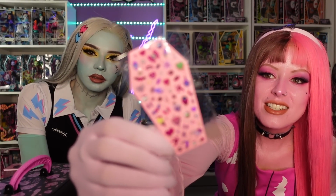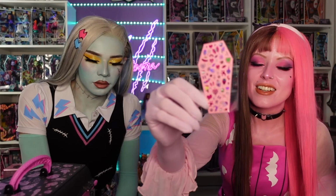I love that. And then a coffin-shaped nail art. Yeah, this is really cute. That is so cute. It's so detailed. I'm going to take close-up pictures later, but it's so cute. Little nail art on there. Oh, I love it. It's so cute. I wonder if we could just stick it on other things.